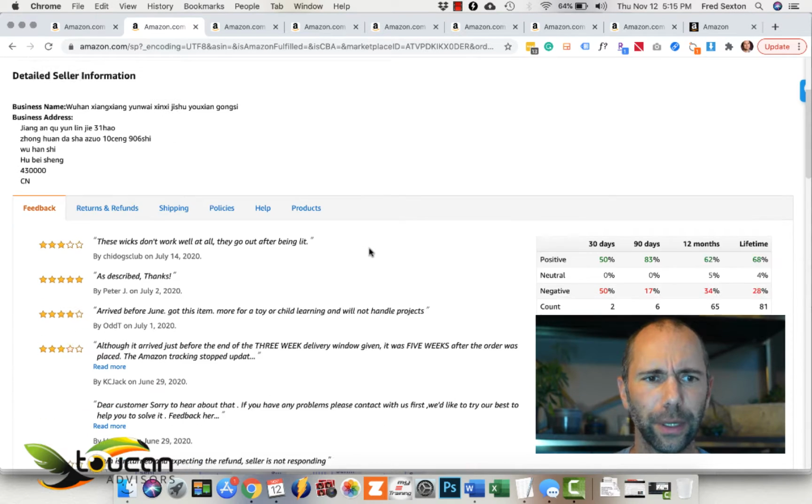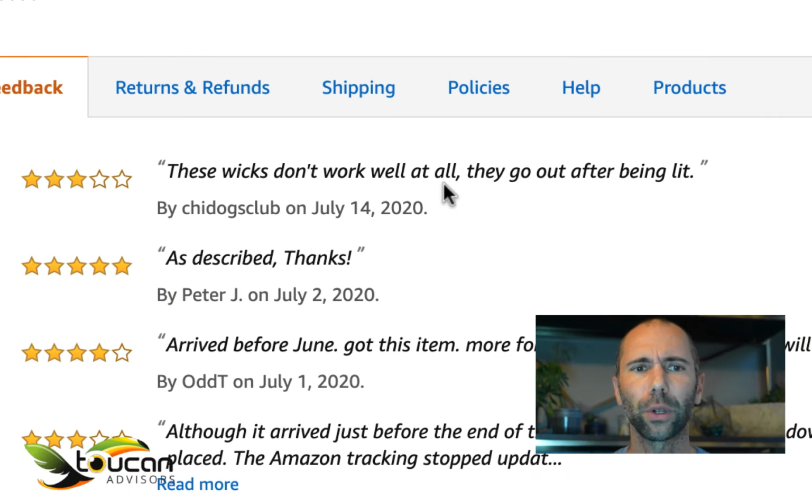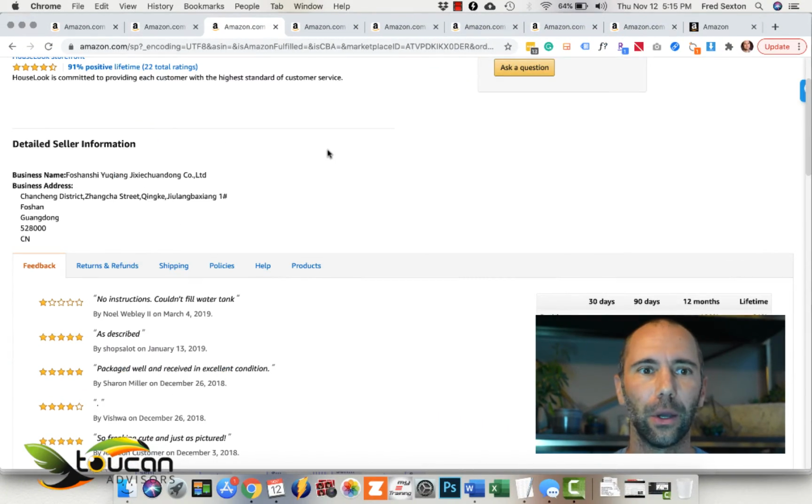With this one, this is a 3 out of 5, and striking a 3 out of 5 isn't nearly as helpful as a 1 out of 5, but it's better than nothing. These wicks didn't work well at all. They go out after being lit, so I think that's a pretty easy one to get removed.